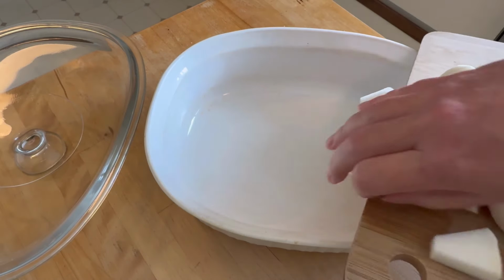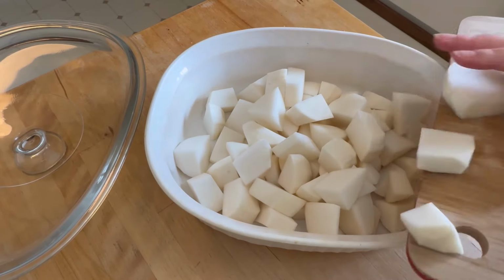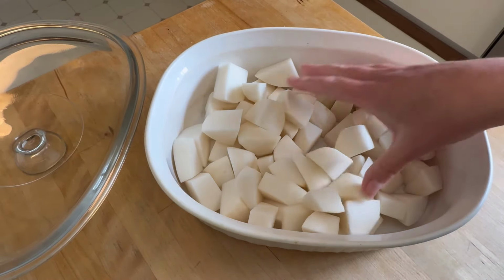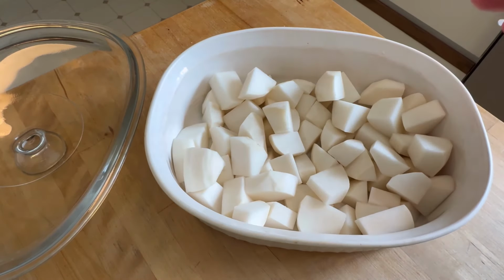Chopped up a bunch of my beautiful turnips. They are looking gorgeous this year. It's always going to be cheaper to eat what's in season, and it's even cheaper if you can grow it. So these were growing and they look fabulous. Sometimes they get a little wormy. I haven't had too much of that on these turnips this year, so I'm super happy.